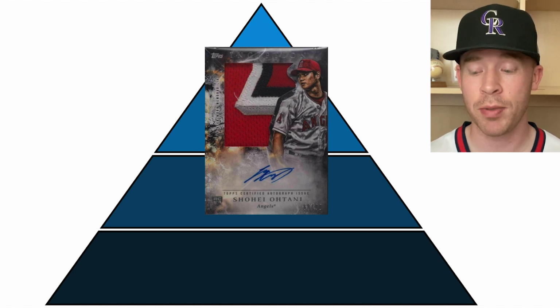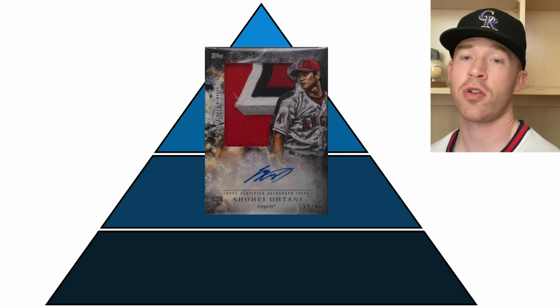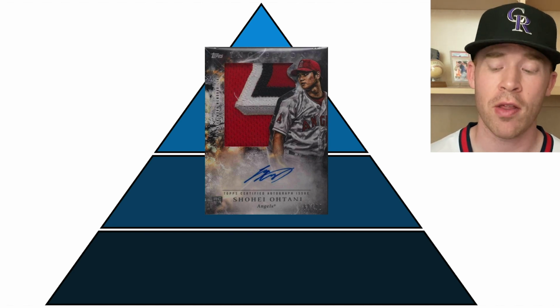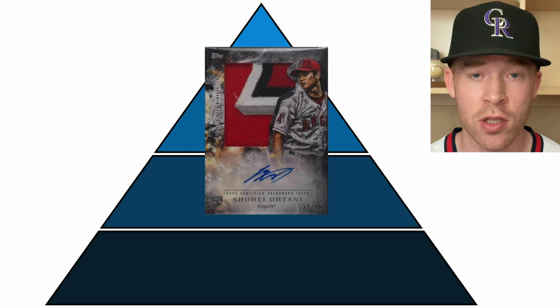This is a great card simply because of the silhouette look from Ohtani plus the really big patch. Angels uniform, this is the vintage one, but their logo is really cool, and so they do a lot of great things with the patch on cards like this. Only knockoff, it's a sticker, and that does hurt the value.